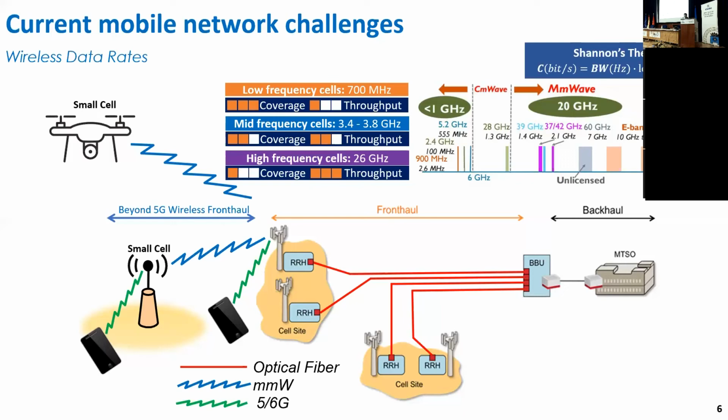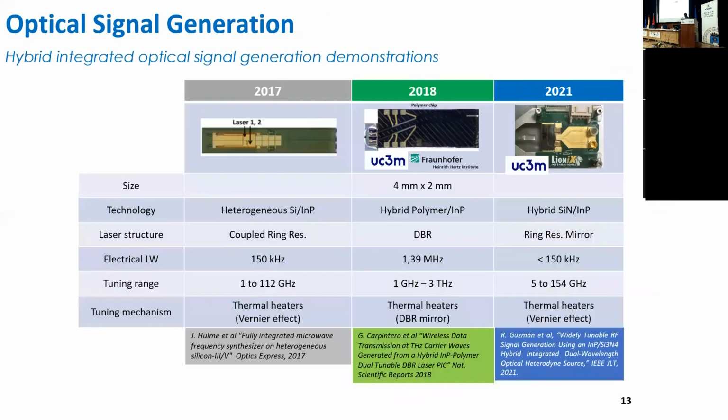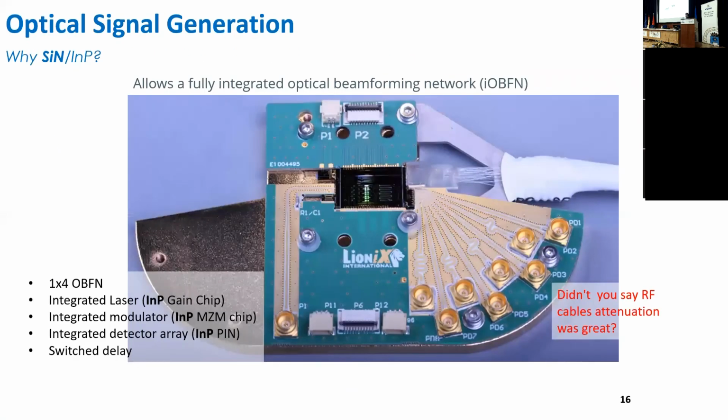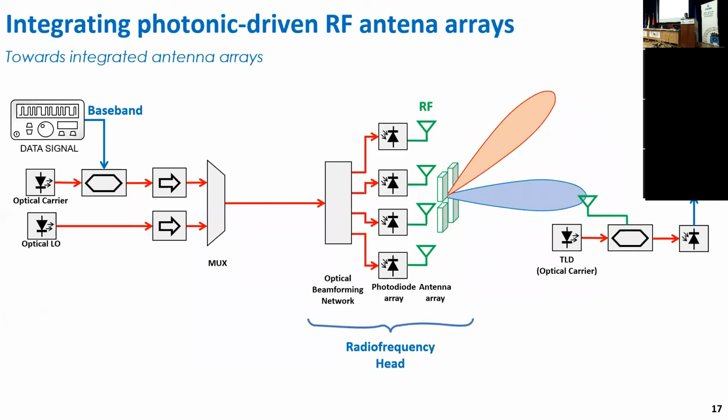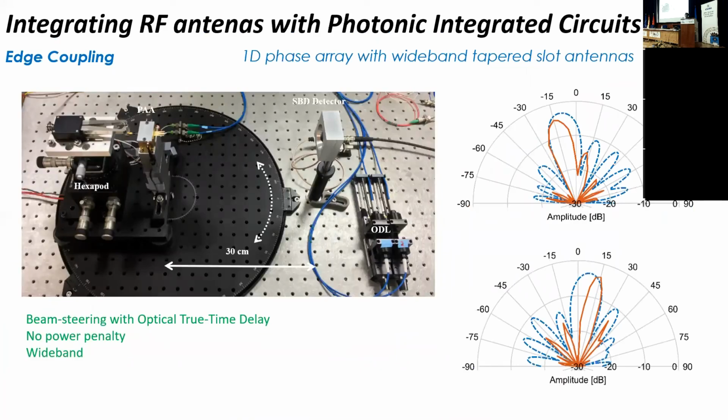The phase delay that is actually introduced in your lines, how big is it? Well, one of the things is that you have to delay the data, and that depends on the steering angle that you want. Right now we have these external optical delay lines. So we have plenty of delay, and we are using this because so far we have not put together all the building blocks that we want.